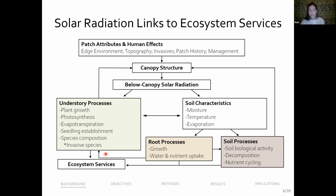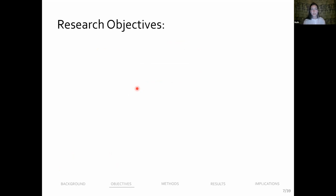So for this project, I was interested in looking at the top of this chain at how patch attributes influence below canopy solar radiation. And that brings us to our research objectives.